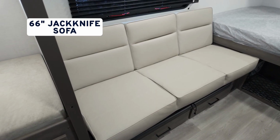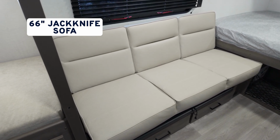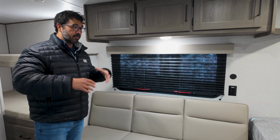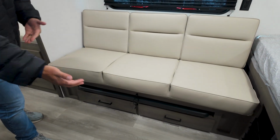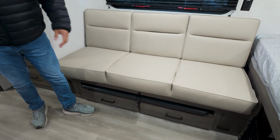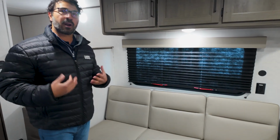I don't know. I love the extra seating of having the sofa, but this is a family model. And for me, I'm a dinette guy when it comes to the family. I want to be able to comfortably sit and have meals together. I want to be able to play games together. And yes, I understand there's a table you can pull out and set up. And that's great if it's just for a couple. If it's just my wife and I, perfect. But when I have the family, I don't know. I want the dinette. I want it a little more intimate.